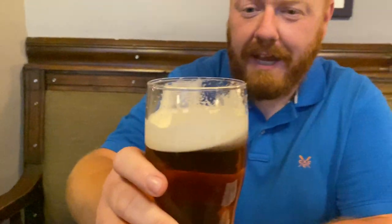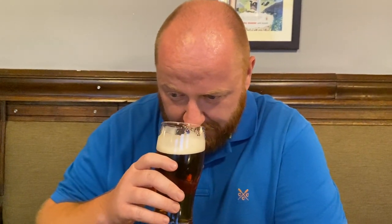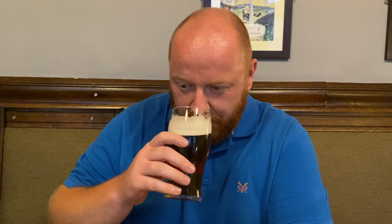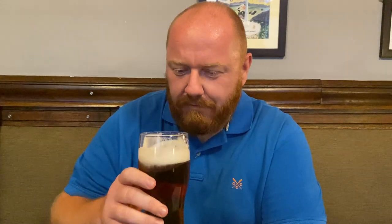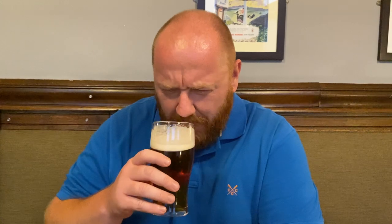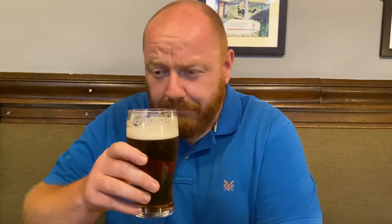Let's get a whiff, see if we can get an aroma on this beer. Dark fruit. Bit of toffee on the malt. Bit of citrus, tiny bit of citrus, maybe a bit of orange peel. So the aroma's coming through. On the first swig, I wasn't getting anything, but it smells quite nice, actually. Sort of getting a Jaffa Cake vibe from it. Smells really nice. Let's get stuck in. Cheers.